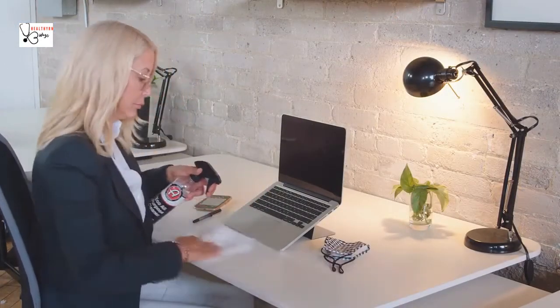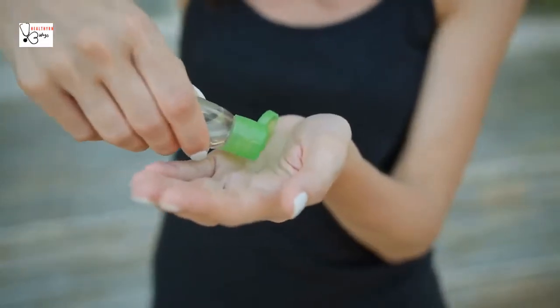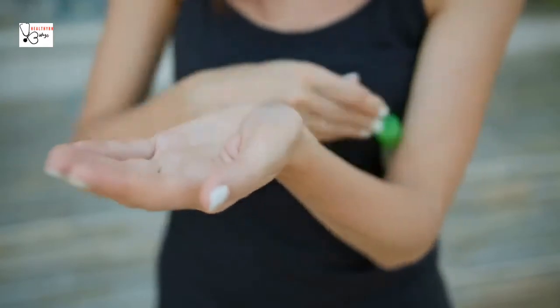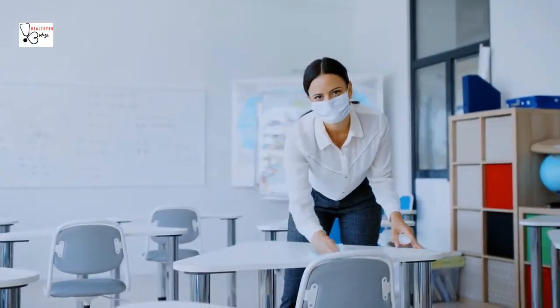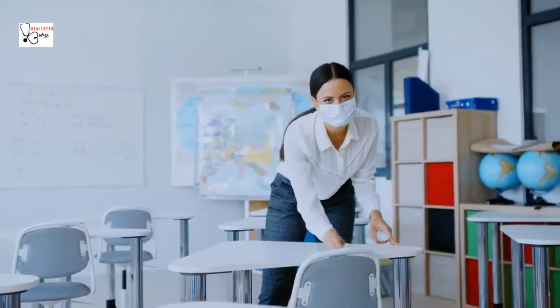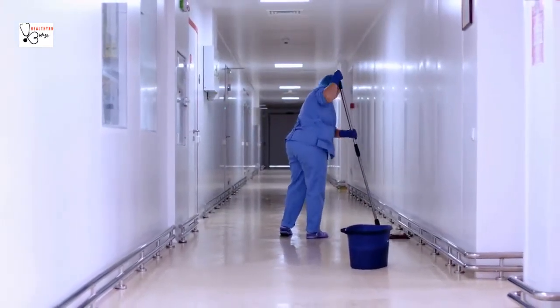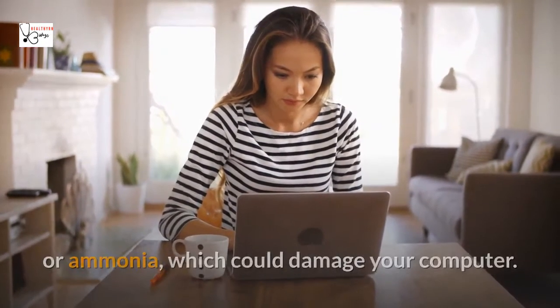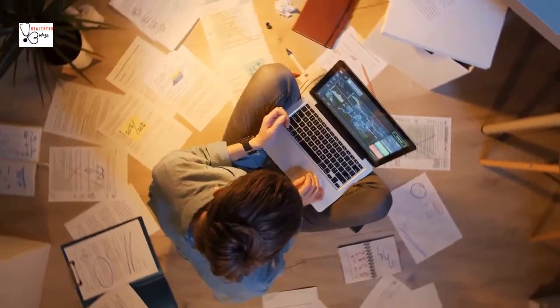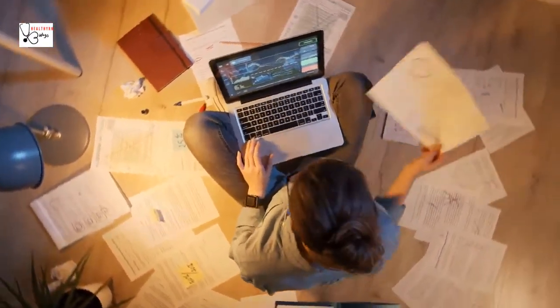What are the best products to use for cleaning your office? Follow the manufacturer's instructions for all cleaning and disinfecting products. A product containing 70% alcohol is best for cleaning computers. Avoid using household cleaners that contain bleach, peroxides, acetone, or ammonia, which could damage your computer. Be sure to leave the product on as long as it takes to kill the virus. Read the product labeling, as these times can vary.